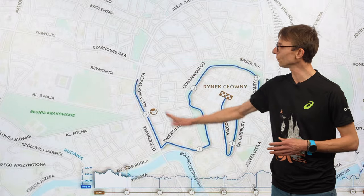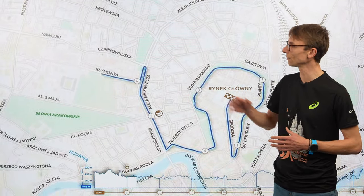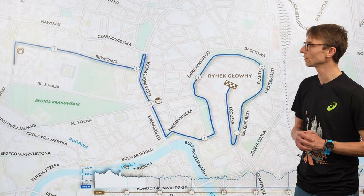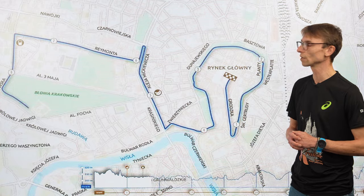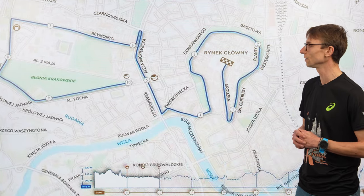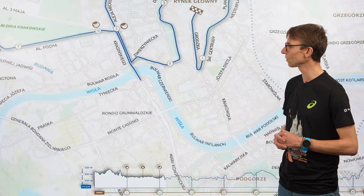We'll continue straight, U-turn, and turn again. You will have the football stadium on the left. It's quite flat, so don't worry about any hills on this part of the race. You will see Błonia Krakowskie, which is the favorite running spot in Kraków for all runners here. Again, the stadium on the right, 10th K, and you will cross the Vistula River.